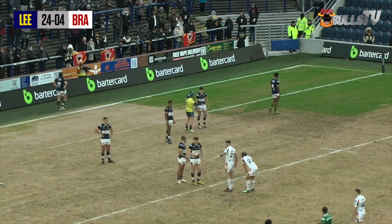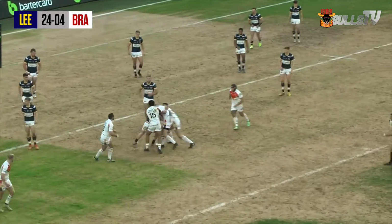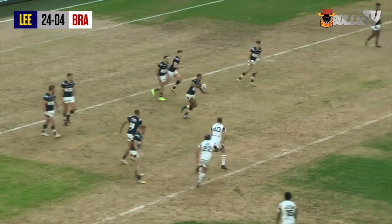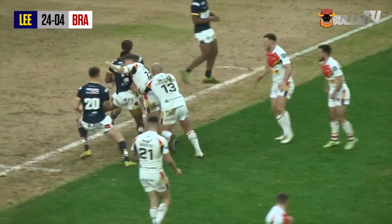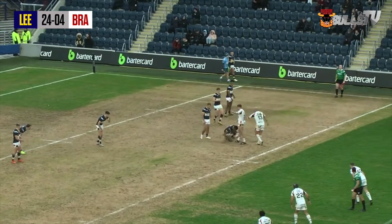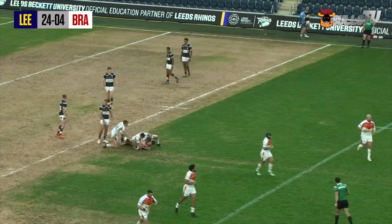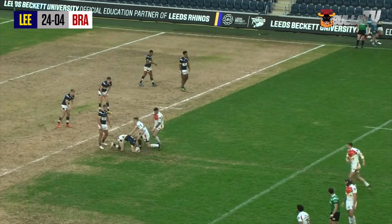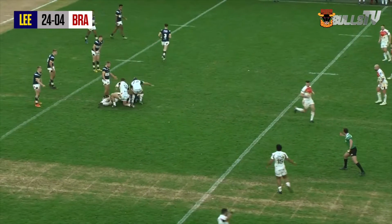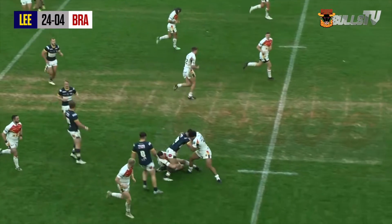At a cold, windswept Headingley Stadium. Just a change in the scoreboard. Bradford 4, Leeds 24 here. Leeds back in possession. 5 metres out from that left-hand side. Down the middle channel here with James Donaldson, who's just come on the field for the Leeds Rhinos. So 20 minutes left here, 24 points to 4 here at Headingley.